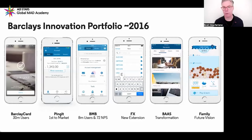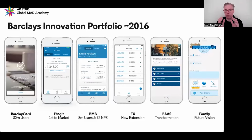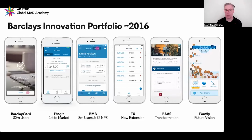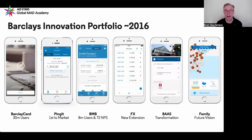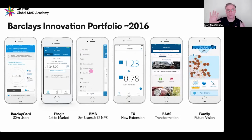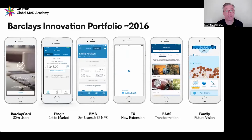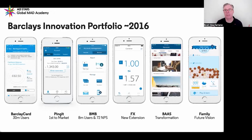Now, those were quite familiar things to us, and we were also developing more forward-looking products at the same time. We had one which was called FX, which is foreign exchange, and that was simply a faster, better way to transfer currencies between different denominations. And then we had 2 more, which were even more futuristic. One called BaaS, which was banking as a service, which completely reinvented the relationship we had with customers to replace the current form of the bank. And lastly, we had something called family banking, which was designed to develop financial literacy.